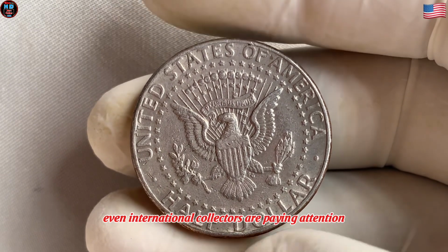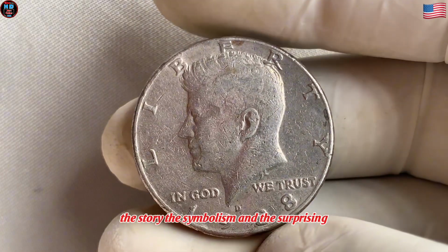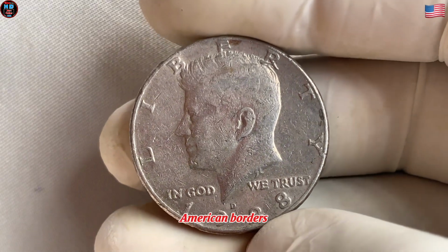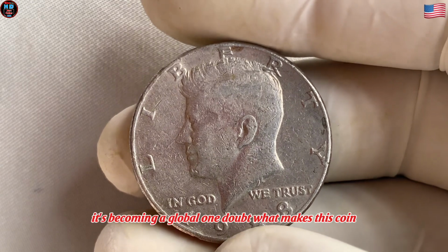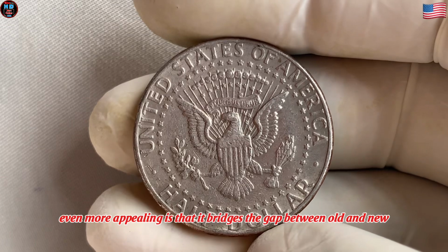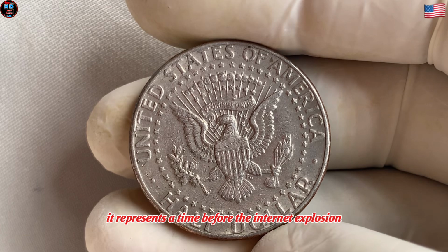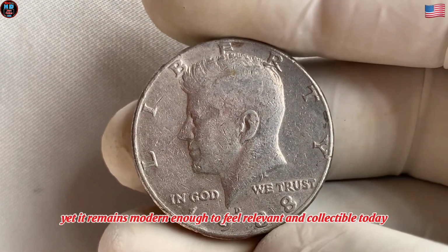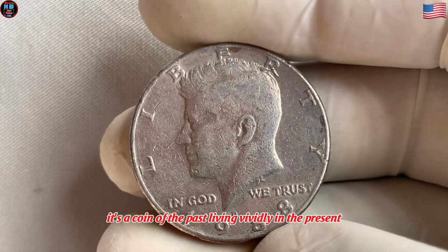Even international collectors are paying attention. The story, the symbolism, and the surprising value of the 1988 Kennedy half-dollar have begun to spread beyond American borders. This coin is no longer just a national treasure, it's becoming a global one. What makes this coin even more appealing is that it bridges the gap between old and new. It represents a time before the internet explosion, before the digital age took over, yet it remains modern enough to feel relevant and collectible today. It's a coin of the past, living vividly in the present.